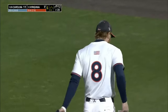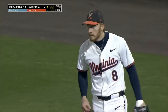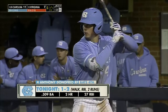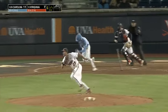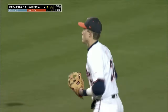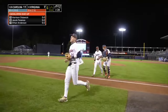There's Anthony D'Onofrio. Sauke there, checking his positioning card. D'Onofrio stands in. He's reached base safely in all three plate appearances, and he bounces to second, and that is a very quick 1-2-3 inning for Barker. We are halfway through this one with North Carolina leading Virginia 11-0.